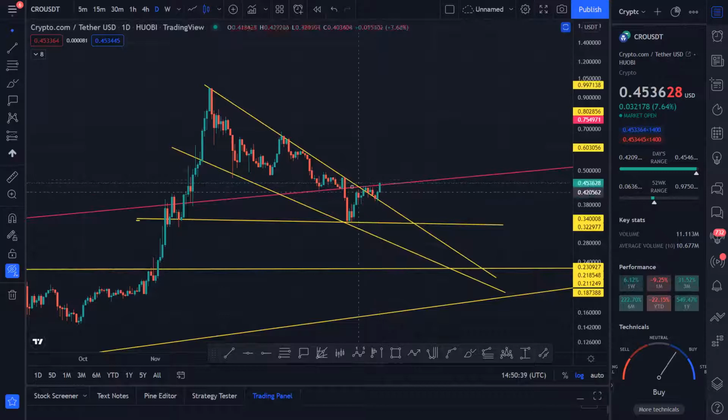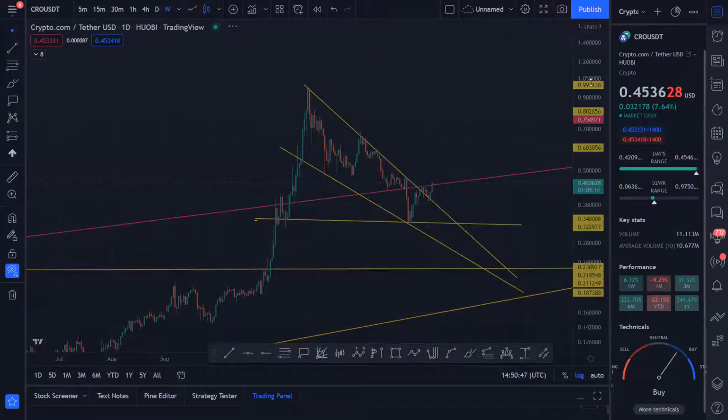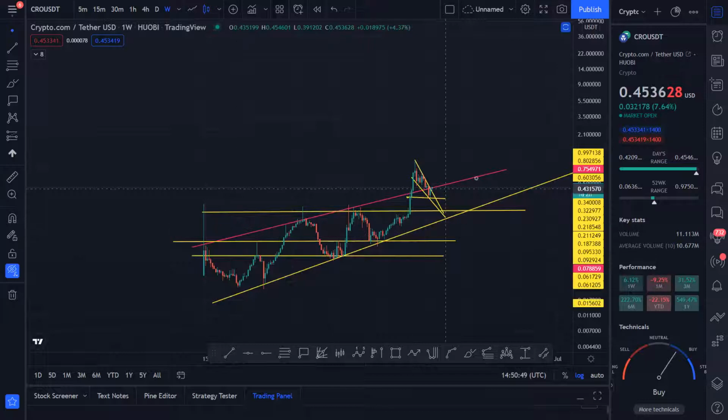If it can do that and maybe close a daily candle above this area, then it has just made this huge resistance line into support. Okay, look at this. This resistance line, it can make that into support.